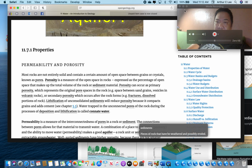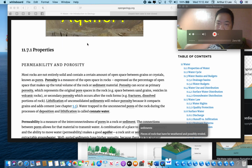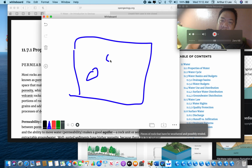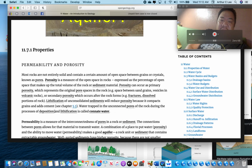Let me draw you a picture here. So let's say I had a rock. This is a chunk of rock, and there's lots of air bubbles in it. It has a high porosity. The more air bubbles you have in it, the more water you can hold. An aquifer must have high porosity, lots of air bubbles in it. What's permeability then? Permeability is a measure of how well water flows through that rock.